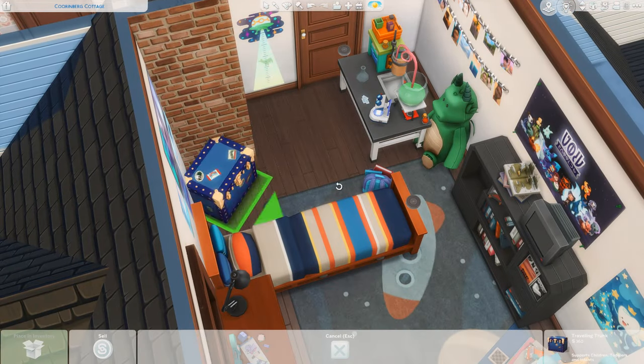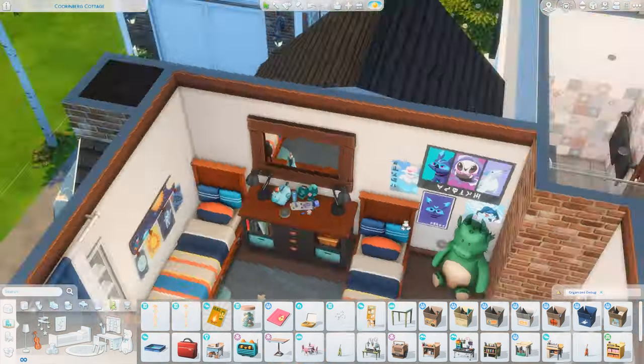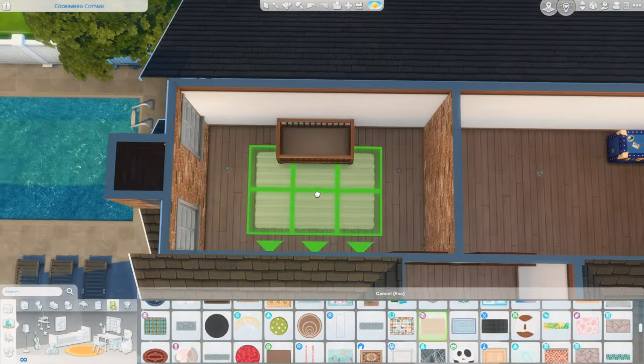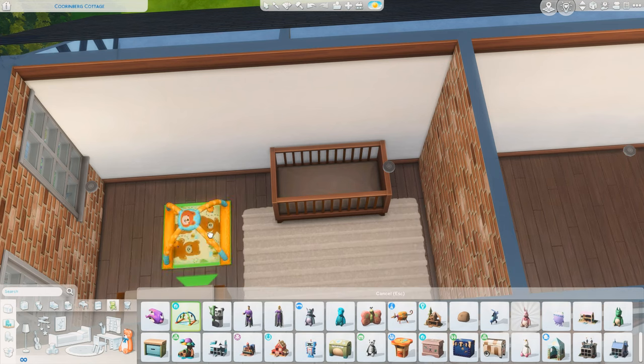And I actually ended up adding one of the science stations in here. I almost never put these in builds because they just seem like something my Sims, or in real life, you wouldn't have, but it's really cute, but it's dangerous. I'm pretty sure it catches fire pretty easily, so be careful with that. Be ready to put your Sims out.